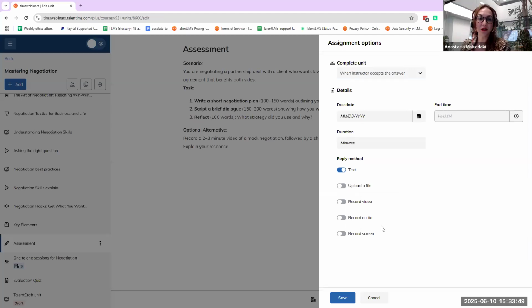And the cherry on top here, we have added proactively due date, an end time, and a duration here in the assignments. To have all these three options available, a requirement is having disabled the legacy interface exactly like Rini showed us a moment before. And of course, don't forget to save, that's very important.